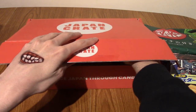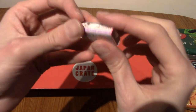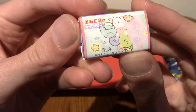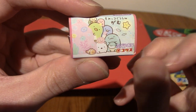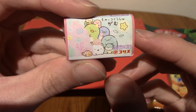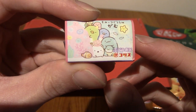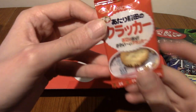Ooh, okay, more interesting stuff. Hang on, there's like small little things. So we've got some bubble gum. Is that like themed after anything? Ah, yes, it is. I can't remember. We got a DIY kit last month. The candy, you can make your own little buddy. I can't remember the name of them though, but they're very cute. That's very nice. I always appreciate these little chewing gum things.